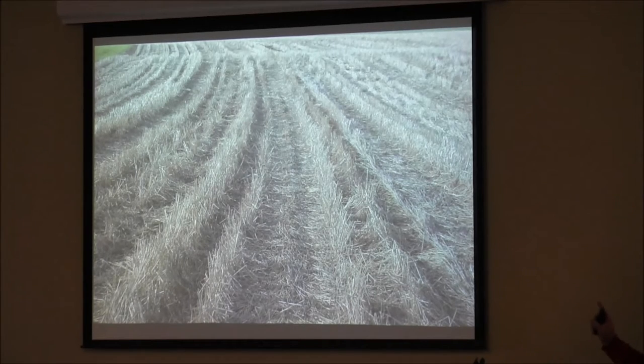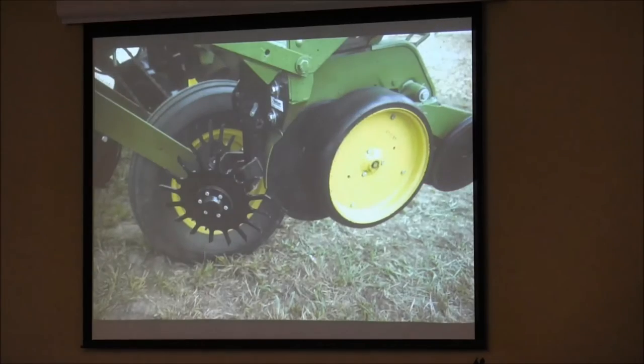Once the soil structure's built, excess water drains down, stored, used later in the season. Now, if I got a tillage pan up here and that spring rain sits here and can't soak in, it will be cold and wet. So make a continuous no-till, build soil structure.